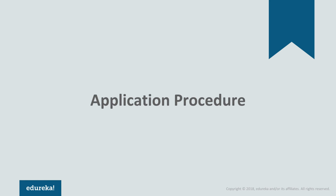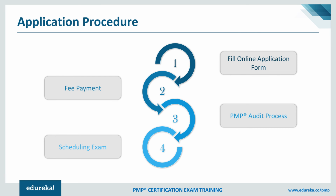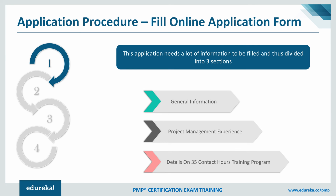Now it's time for us to understand about the application procedure. Another important question many people ask is how to fill up the application. So let's talk about the application procedure. We divided this into four small topics. First is filling the online application form. Second is about the payment procedure. Then we'll talk a bit about the PMP audit process. And then lastly, how to schedule the exam. So let's start with how to fill up the application.